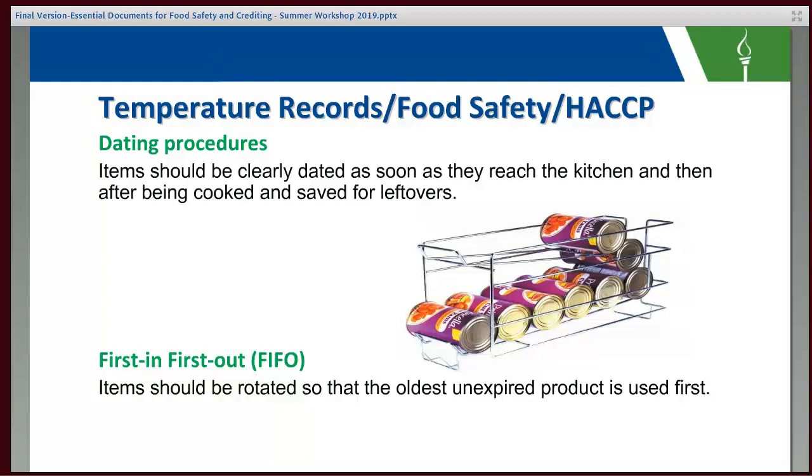Now we will discuss dating procedures and the first in, first out method. Items should always be clearly dated as soon as they reach the kitchen and then after being cooked and saved for leftovers. You should also be following the first in, first out method, also known as FIFO. The FIFO method ensures the oldest unexpired item is used first. This not only helps prevent food hazards, but also helps eliminate food waste.